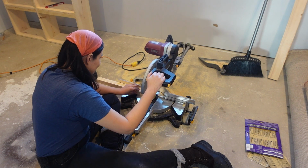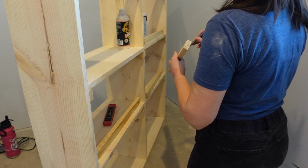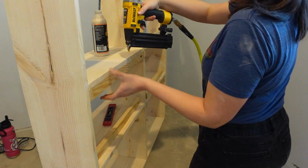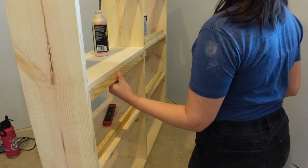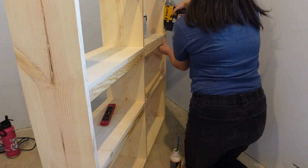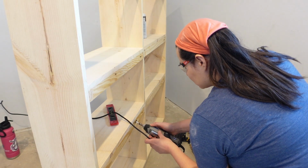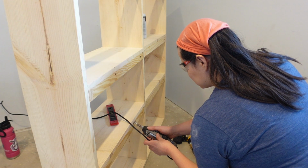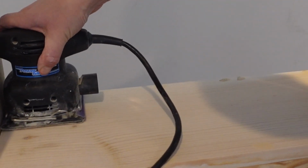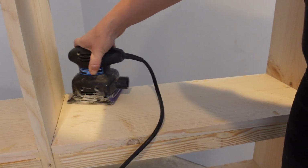As you can see here, my miter saw has a short cord and required an extension cord in order for it to be usable. That same extension cord also had to be used to power my air compressor for when I used the brad nailer, and I also had to use that cord to power my sander. I used my Dremel to cut off the ends of the brad nails that were poking out, and then used wood filler in order to fill in those gouged out spots.